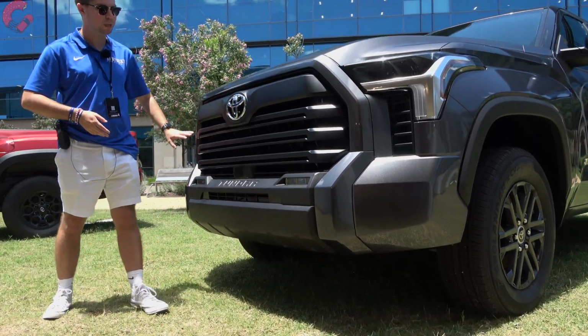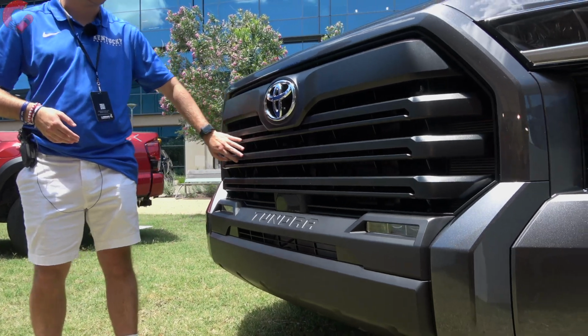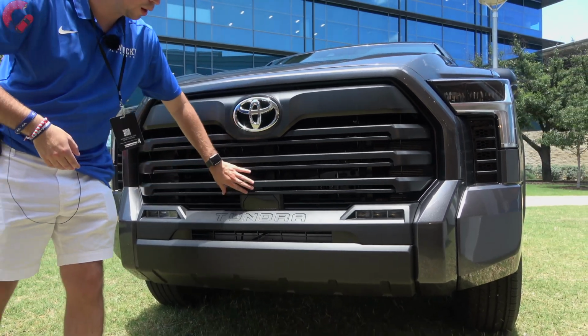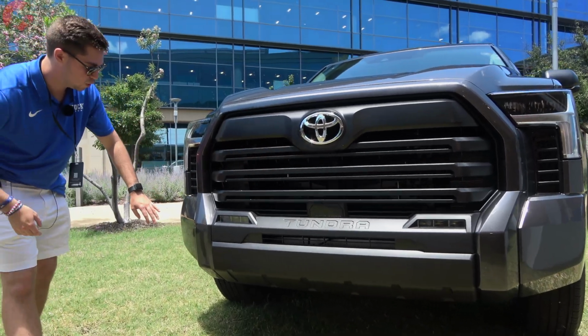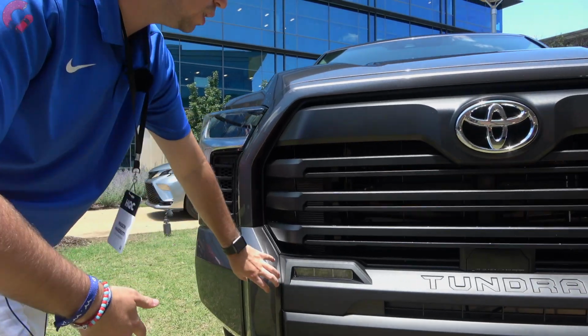We have a matte black grille up here in the front. As you can see, this has a unique grille texture design. So we have this big piece up here, a giant Toyota emblem, and then we have little smaller grille elements going down through there, as well as our safety system sensor right here. Tundra is stamped into the lower bumper area, and then you're also going to notice that we do have a really tough squared off design here for the rest of the bumper.